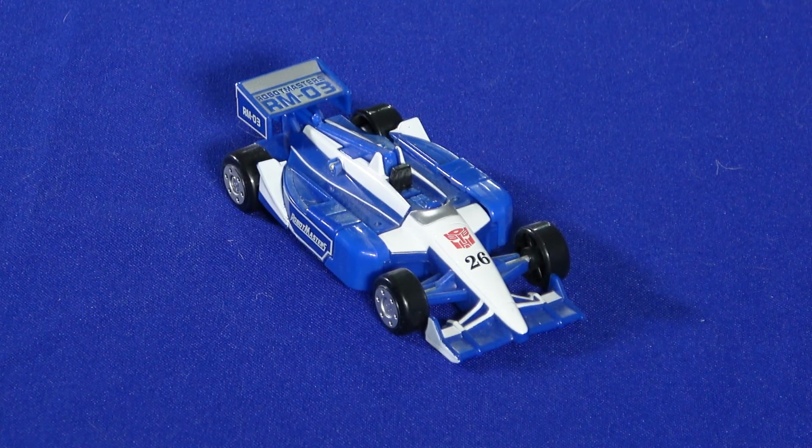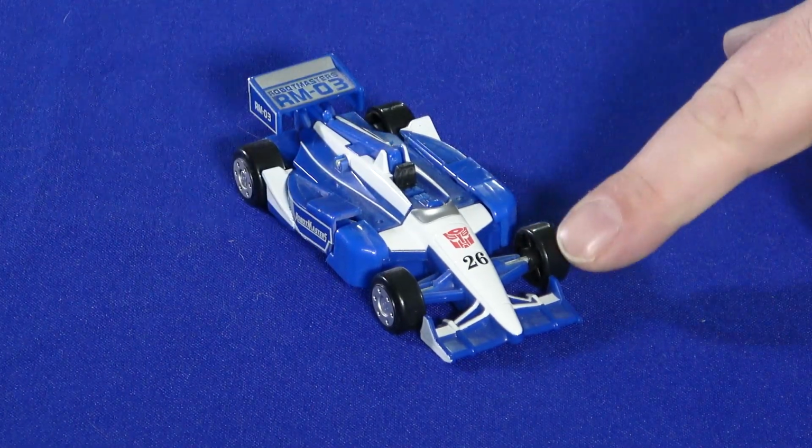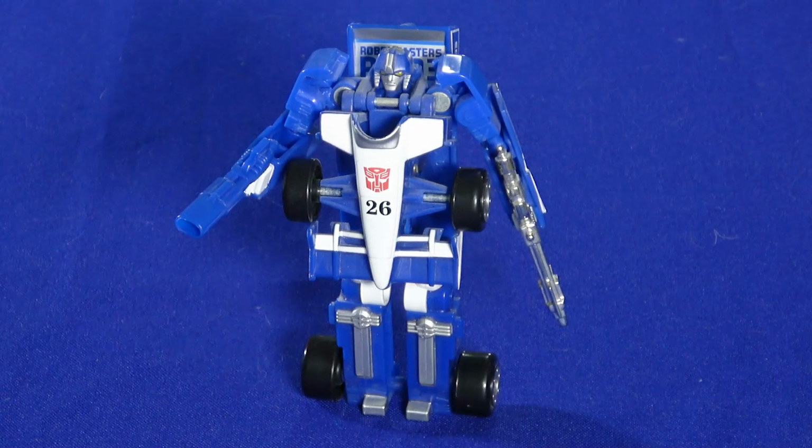And as you can see, he's got the number and he's got the coloration of G1 Mirage. And you can tell he's in Robot Masters because he actually has Robot Masters on the side. I guess when he's racing, he is advertising the toy line he's in. And so he is the second Mirage to use this mold. He also comes with an additional weapon, which is very cool.